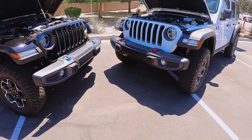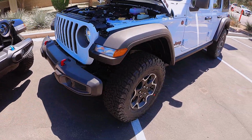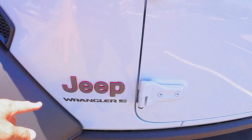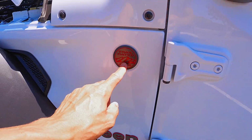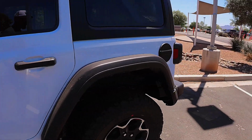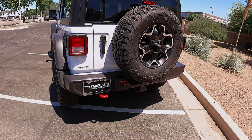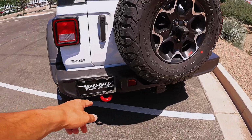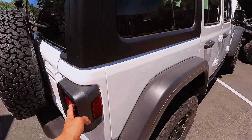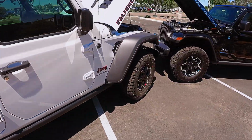Now, if we continue on with the exterior, on the Rubicon with the V6 you got the red tow hooks. The Jeep wheels have that red Jeep right there. Along the outside, the Jeep lettering is red. Trail Rated is red. The Rubicon is red. And if you haven't picked up on it, when you go to the 4xe, all the parts that are usually red, like these tow hooks and this little wheel right there, excluding the tail lights and headlights, all those little red features are going to be blue on the 4xe.